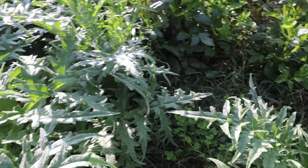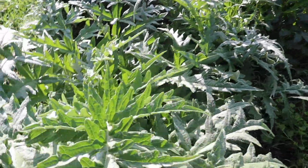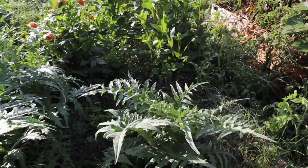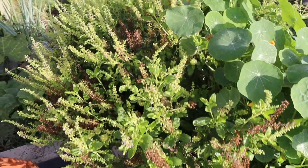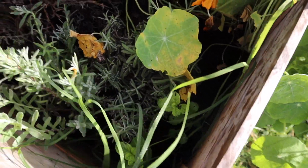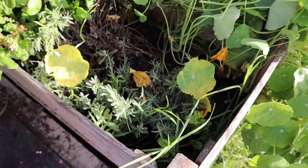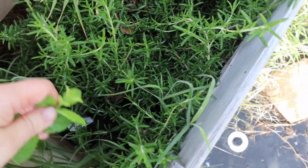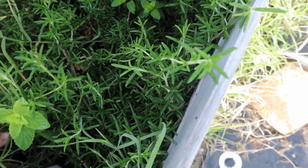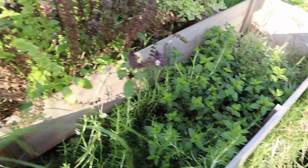Oh, also look at this artichoke. He is happy. No artichokes this year, but next year. Also, look at how this holy basil exploded. My poor lavender down here. Sorry, guy. Okay, so I may have made a mistake letting that mint live in the herb bed, because this is mint.